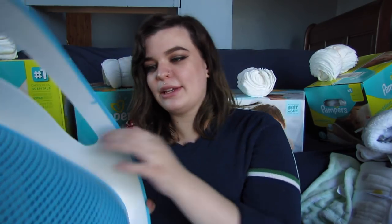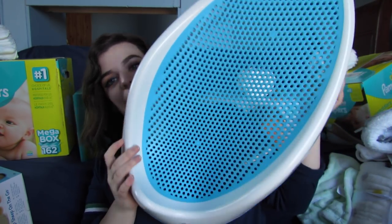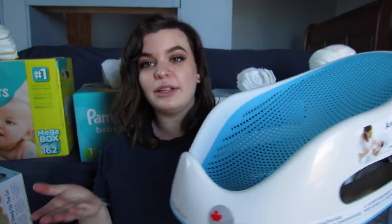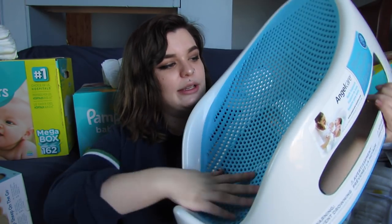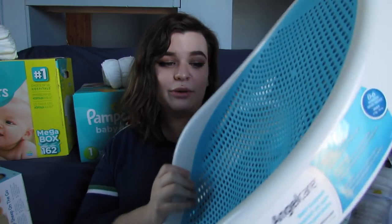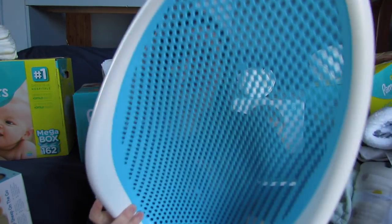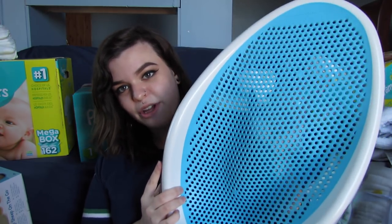And then one of the baths I got is this Angel Care bath insert. So basically you fill your tub with water and then this goes in it and the water just comes through here. And I like this a lot because I know that a lot of babies don't like the hard plastic baths. So I thought that this would be really useful because the water just comes through here.